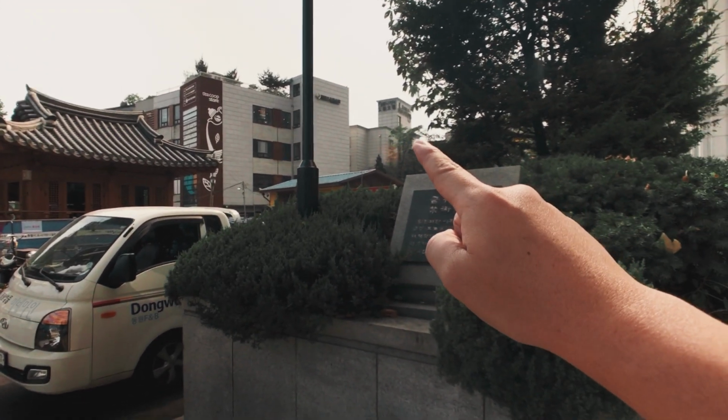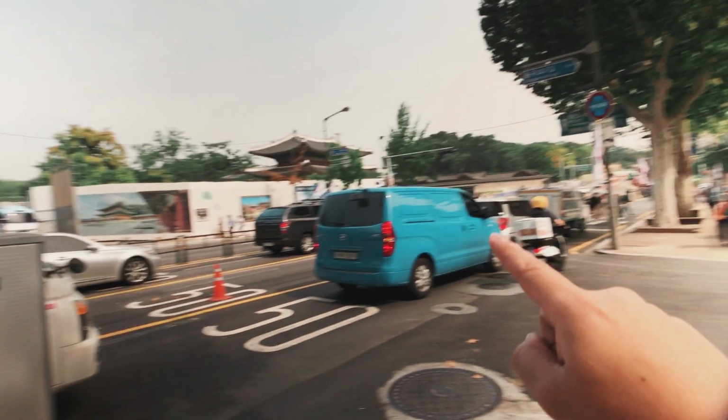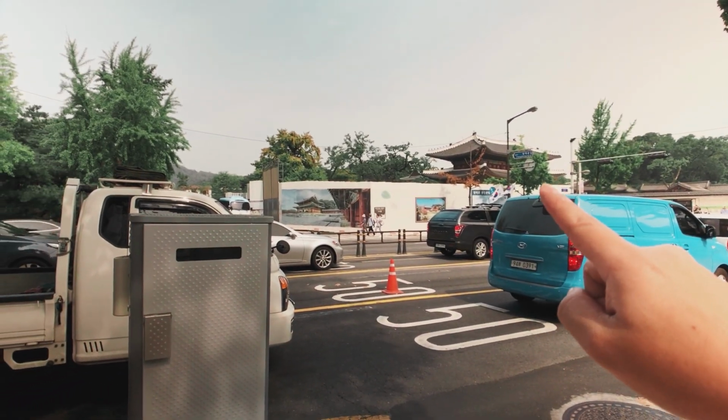Okay, so that's our hotel, and that is Chang-Geun Palace. But we're not gonna go there because it's just a few walks away. We're gonna go to Bojong Hanok village. So let's go there right now.